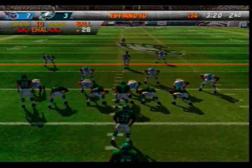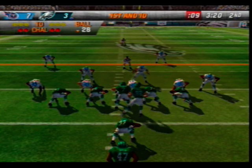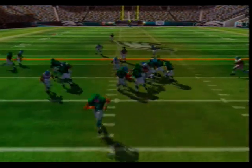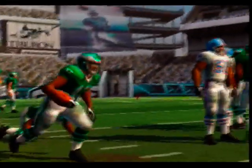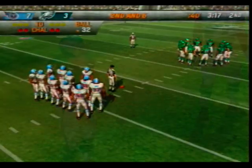First and 10. The Titans line up in a 4-3. Looking to run it here. Chris Hovan is the man to bring him down.